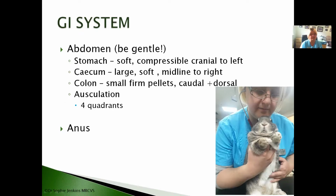The colon is small, it often has firm pellets. It's caudal, which means towards the back end of the abdomen, and dorsal, so towards the spine. And we can listen. So in practice, we will be listening to all four areas on the rabbit. So top, cranial left and right, and caudal left and right, to listen for normal gut sounds.